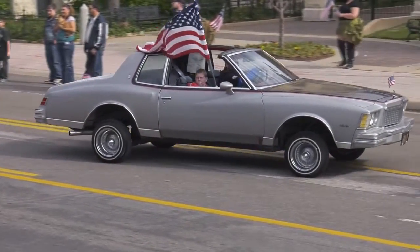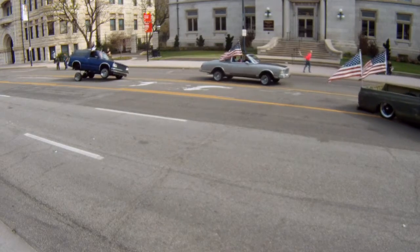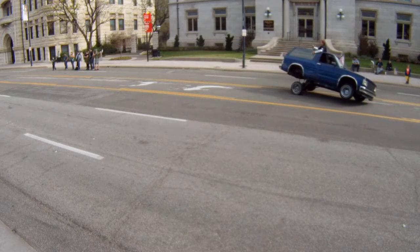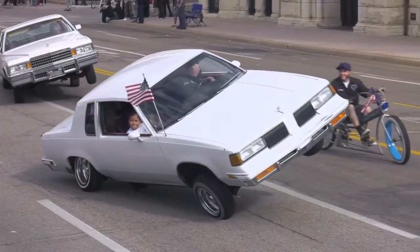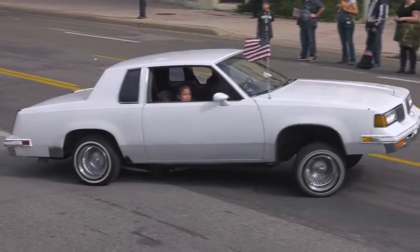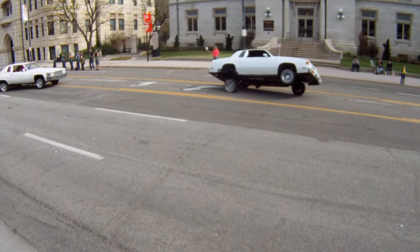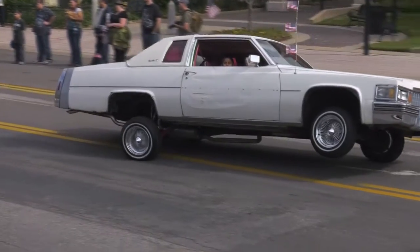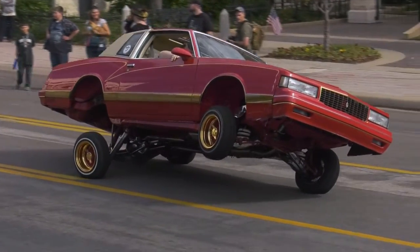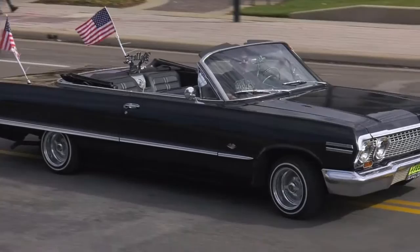That's pretty cool. It's amazing. This is incredible. I don't know how they're doing this. They have 25 cars total in the parade today. They're all either lowriders or part of the lowrider community.